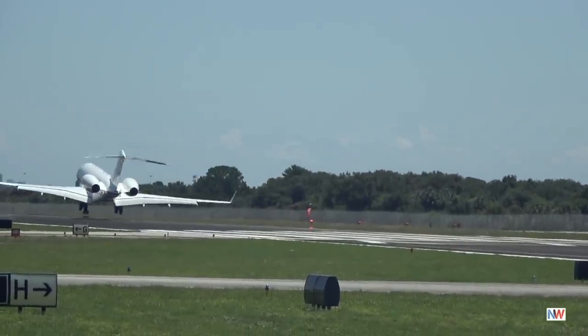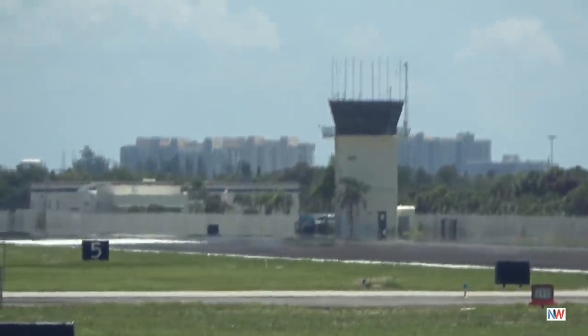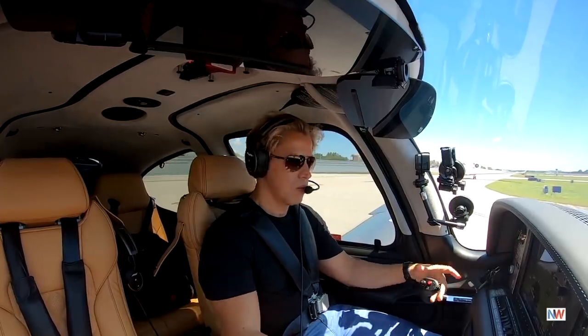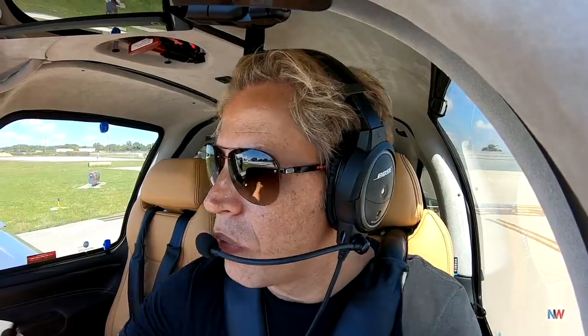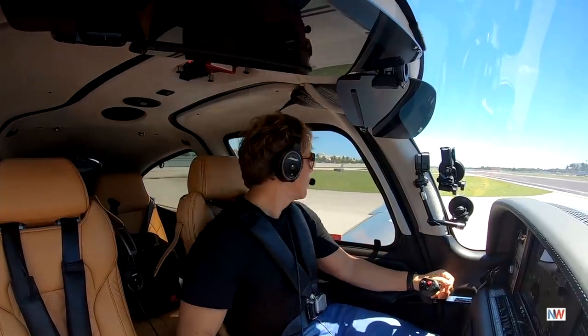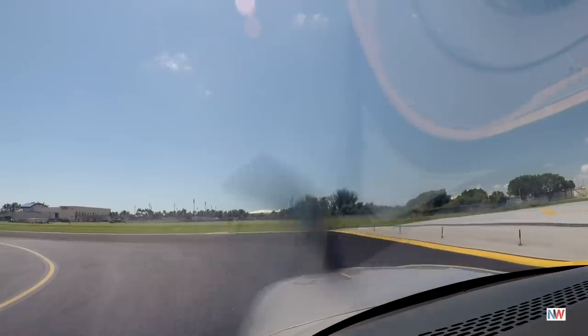Boca Tower, Sierra November 122 Sierra Zulu, holding short runway 5, ready. 122 Sierra Zulu, runway 5, cleared for takeoff, turn left heading 360. Left heading 360, runway 5, cleared for takeoff, 122 Sierra Zulu, thanks. Alright, engine parameters, pull rich, all good here. Nobody coming, the path is clear.